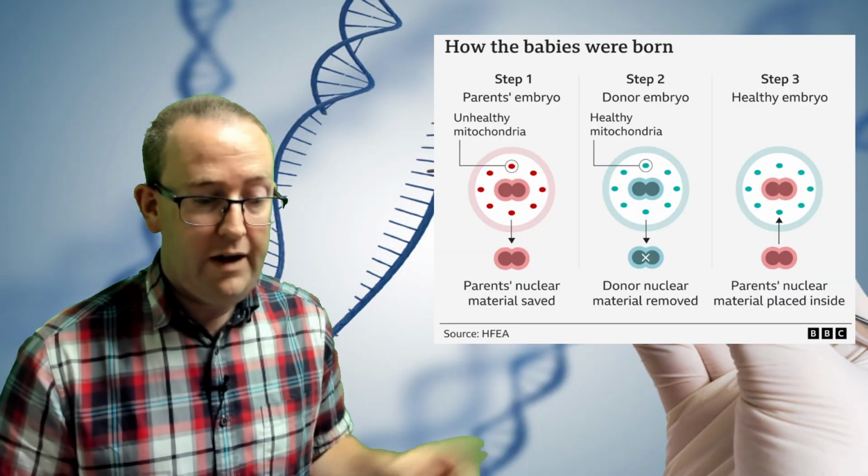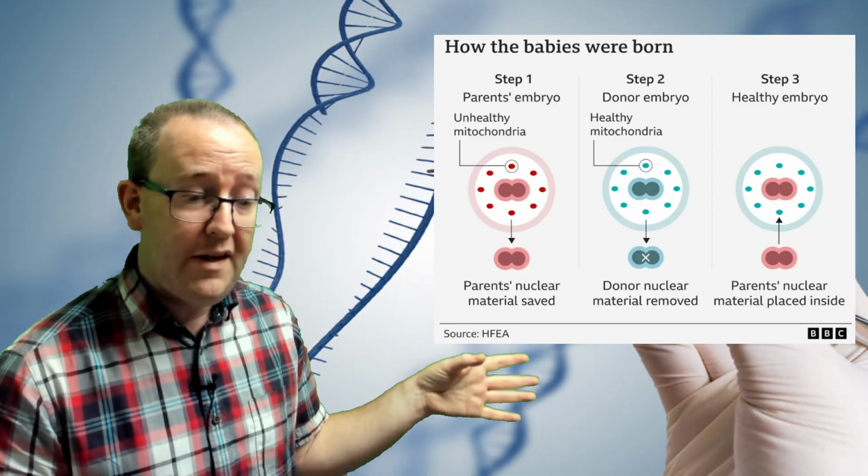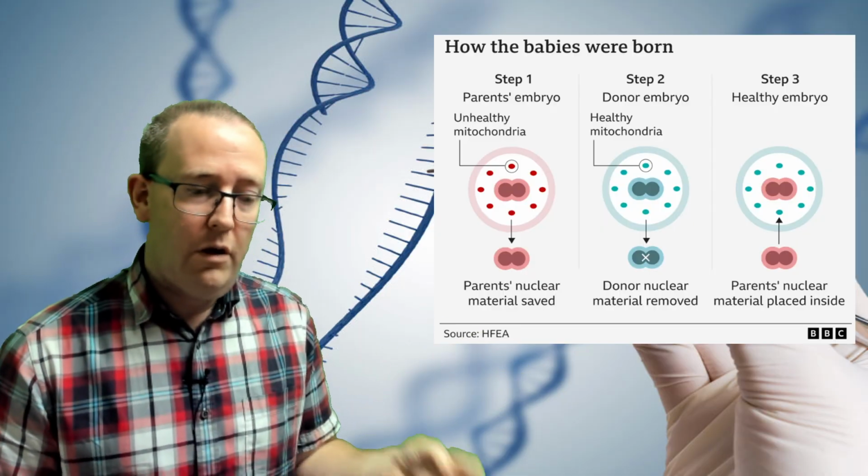Okay, so this diagram actually, which comes from the Human Fertility and Embryology Agency, who are fantastic, right? As you can see the source down there, and I've nicked it from the BBC site. So well done, BBC, for putting this up. This is good. Actually shows what's going on, right?